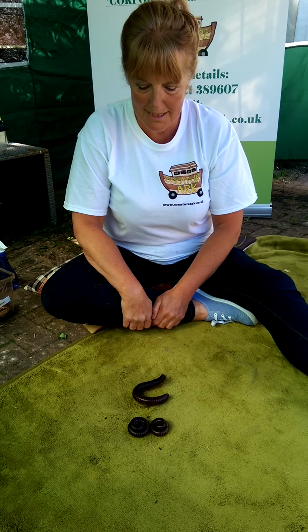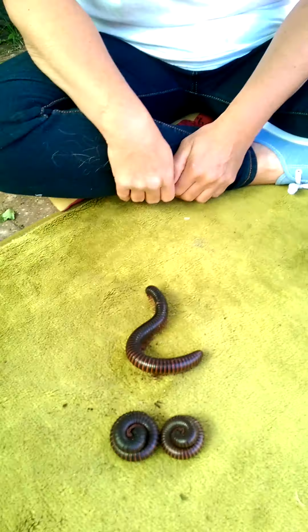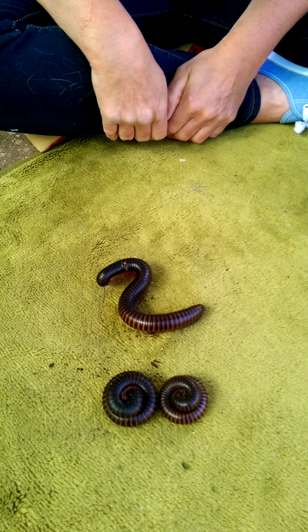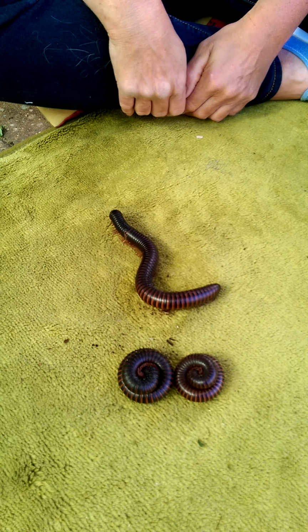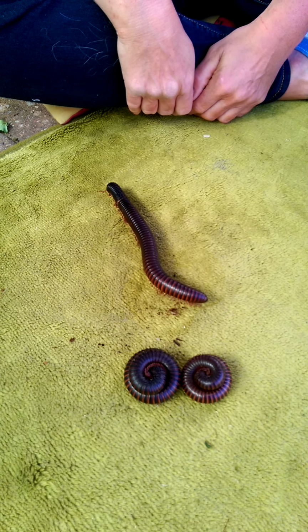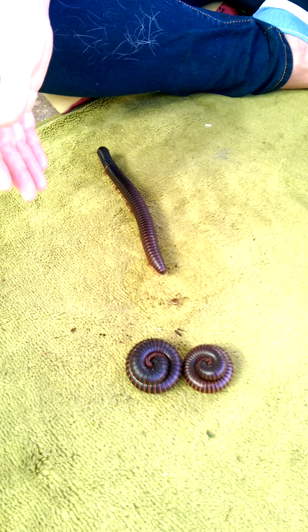And look at these fantastic guys here. We've brought along some giant African millipedes. And they're wonderful. Of course, we have millipedes in this country. I think we have about 62 species of millipedes in this country, but not as big as these guys. And we've just been talking about cockroaches being so good for the forest floor and providing compost for the forest floor. But these guys are doing exactly the same as well.